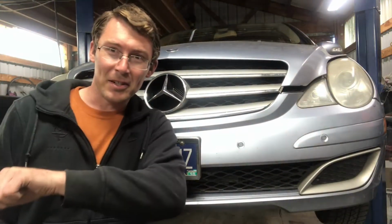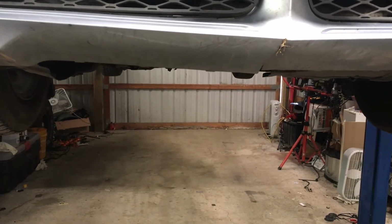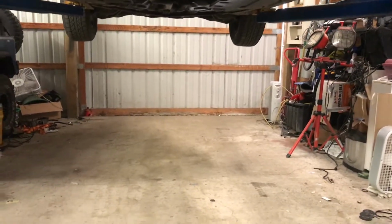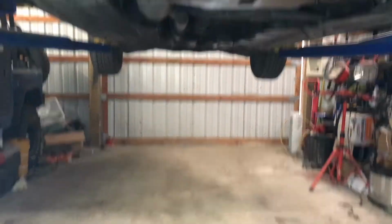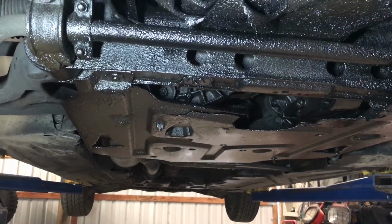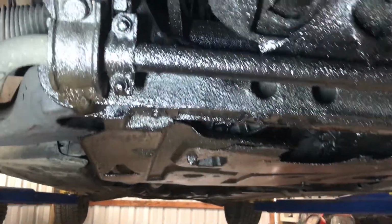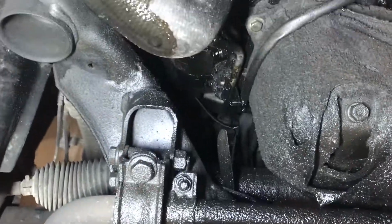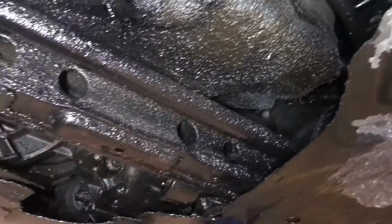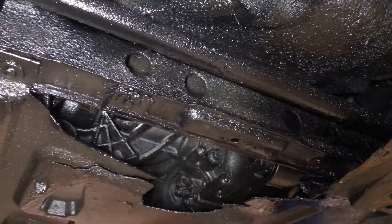All right, let's take a look underneath. Okay, first look at what horrors lie underneath. I've yet to be under here, so this is going to be a surprise to me too. Let's see. Oh, wow! It is so incredibly oily. Oh, wow! So, I don't know if all of this oil is from the oil filter housing.